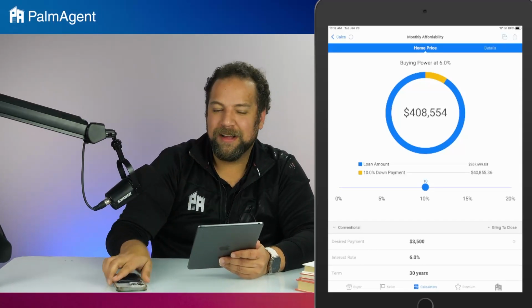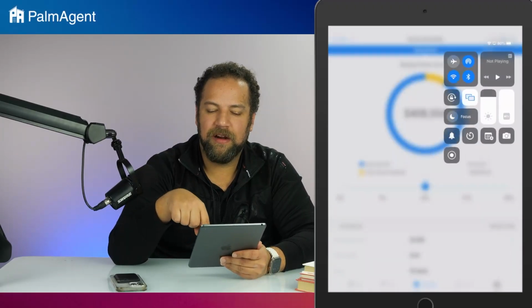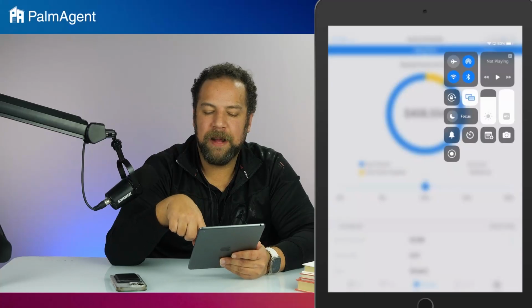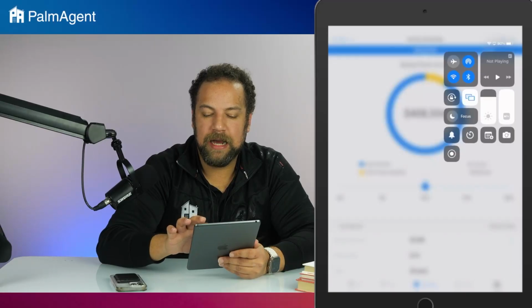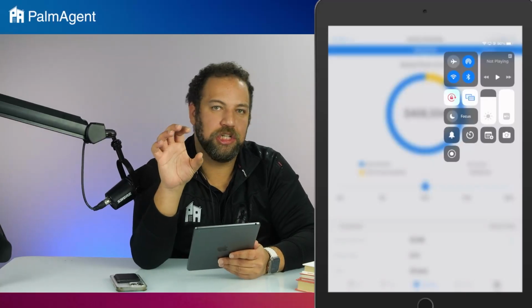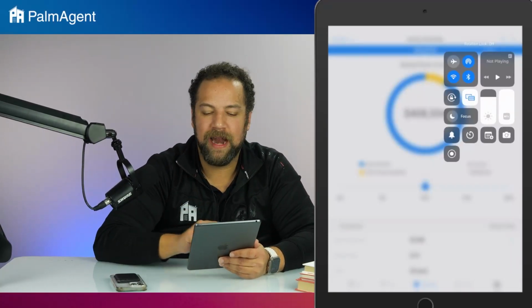Now, the final thing I'll say about that is that sometimes people do have their screen rotation lock on. Up here in my actions panel on my iOS device, there's this little lock. That is your phone rotation lock. So if it's red, your phone isn't recognizing it being shaken or rotated, and so that'll need to be turned off. I do want to point that out for you.